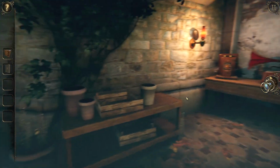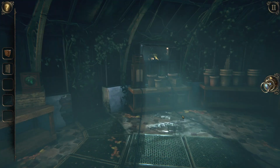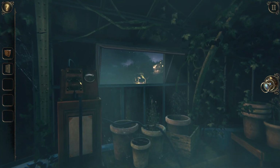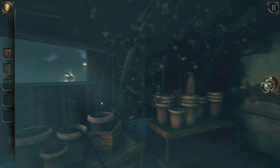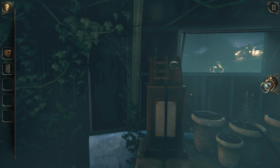Okay, I'm getting more confused by the second now, because every time we're supposed to turn on the power first, aren't we? But I cannot remember if we're supposed to flip a switch and then go to the thing, because it won't let me get closer to this.